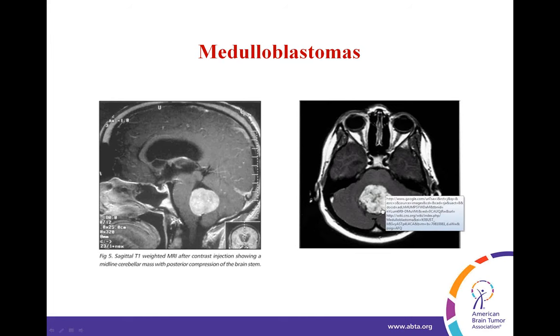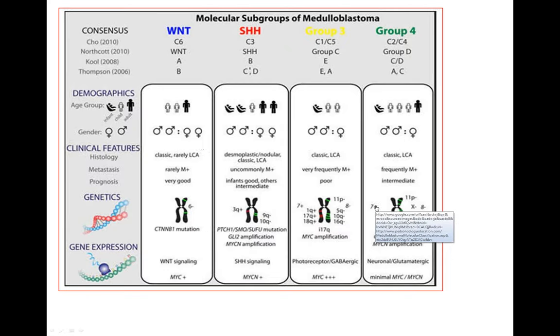These are some of the most common tumors in children, but also in young adults. And scientists have really now divided these tumors into four groups. There's a WNT group that does really well with standard therapies. And the goal in these patients is to try and reduce the radiation dose so they have less side effects.